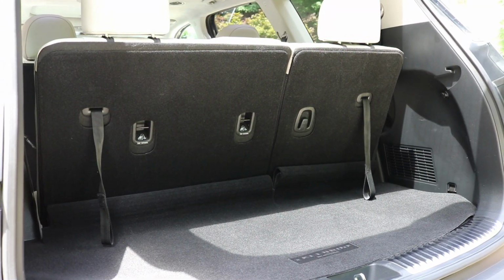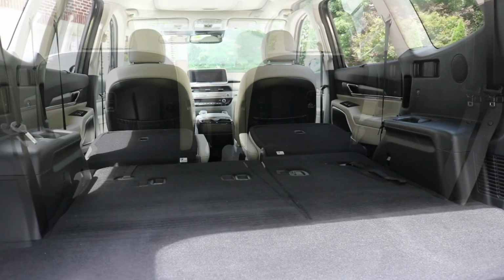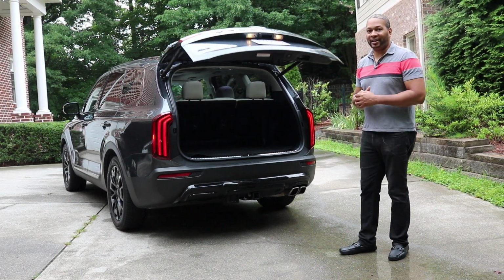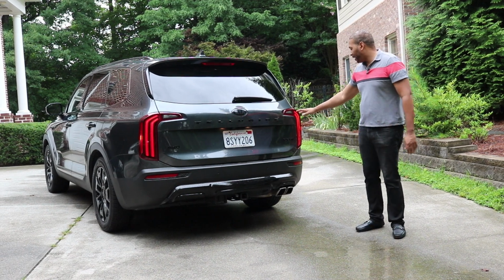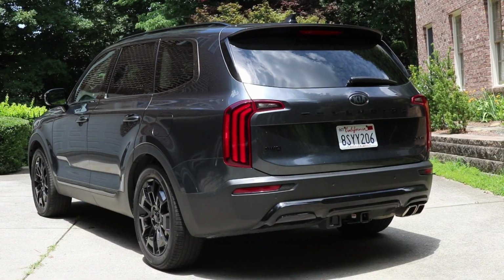You can drop that to get about 42 cubic feet of storage. And then if you drop the 2nd row, you're looking at about 87 cubic feet of storage. So one touch, and then the lift gate automatically closes, nice and slow. And then it takes you over to your LED tail lamps, which look really nice and simple. They're not overstyled for the vehicle.